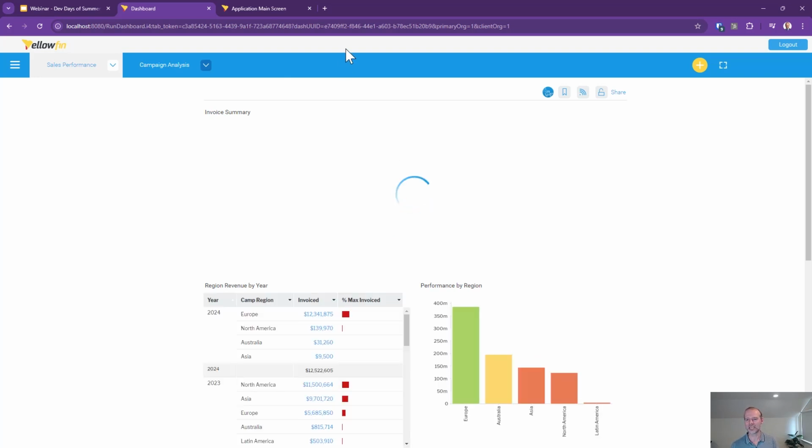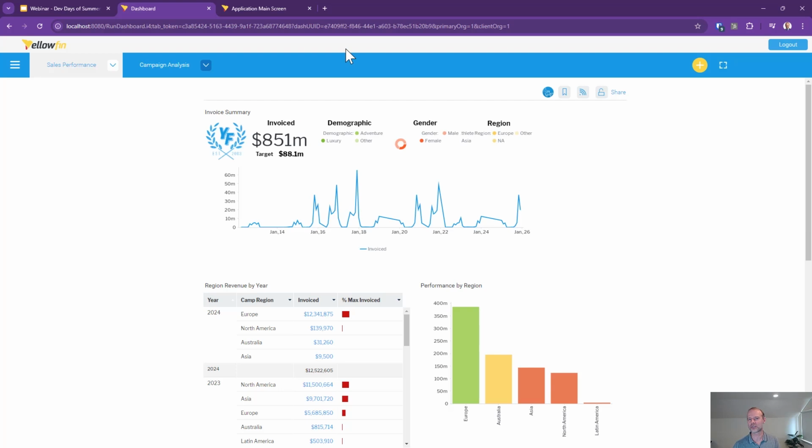So when you're authenticating users, you don't need to, of course, get them to enter a second set of credentials. You'd never want to do that. So that's what you can do.